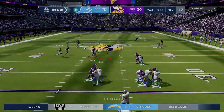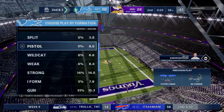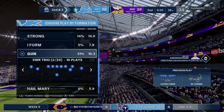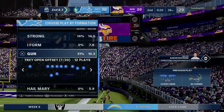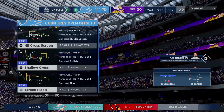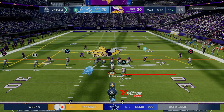On first down, Rodgers. In the middle of the field, he's got Nelson. The Lions will use the first of their timeouts as the clock will stop with 20 seconds to go in the first half. 2nd and 3 at the 38-yard line. Able to get 7 on that first down pass play. 2nd and 3.